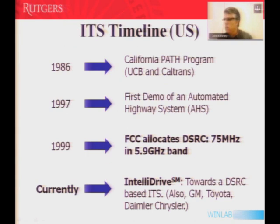Okay, so just to give a brief introduction to people who might not know, intelligent transportation is not exactly a new topic, and I think the first thing in the US was around 1986, the California PATH program. But the one thing that really increased the amount of research in this area, especially the research that uses Wi-Fi-like radios, is the FCC allocating 75 megahertz in the 5.9 gigahertz band in 1999, right? And currently this project is called IntelliDrive. Actually, recently they stopped calling it IntelliDrive, but everything else remains the same. And there are lots of partners, GM, Toyota, and so on, that are a part of this project.